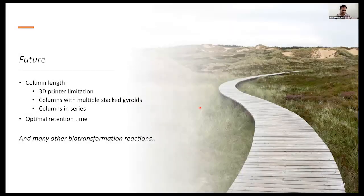So these are preliminary findings. And the limitation is the capacity of the 3D printer at the moment. It can do a 7 centimeter long gyroid, but when it's actually scaled up, we need to have longer columns. So at the moment, we are just using columns created by stacking the gyroids on top of each other or having columns in series. And optimization needs to be done in terms of the retention time. And this is just a platform technology at the moment. This can be further extended to any biotransformation reaction.